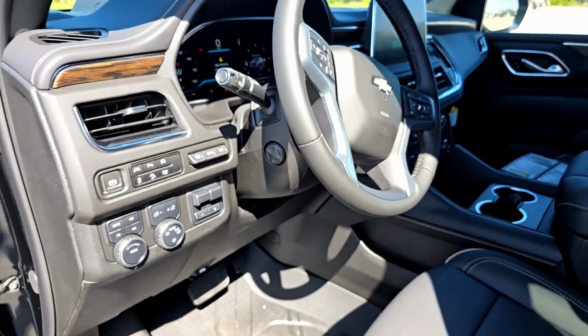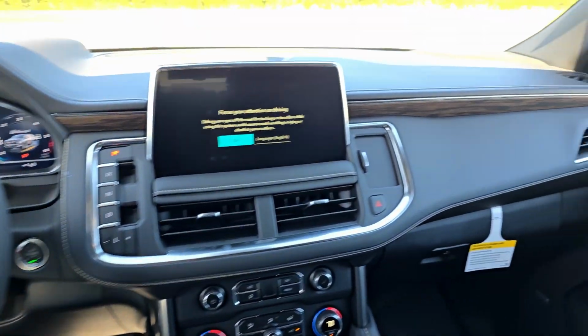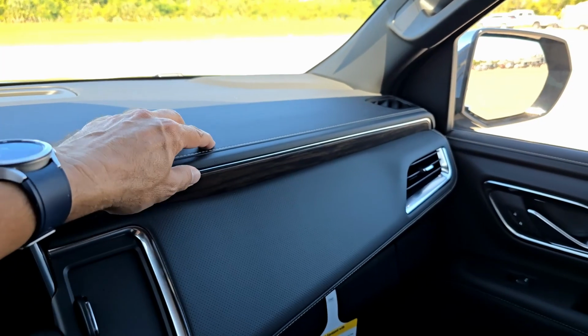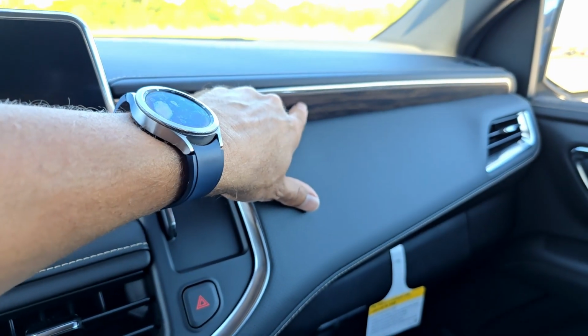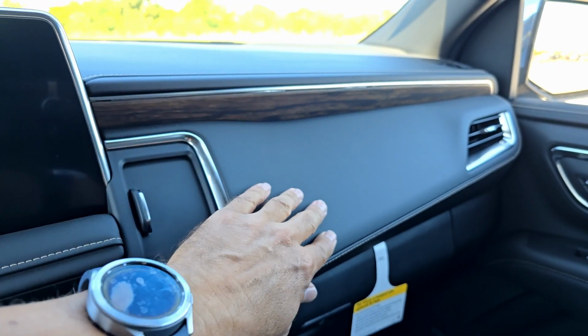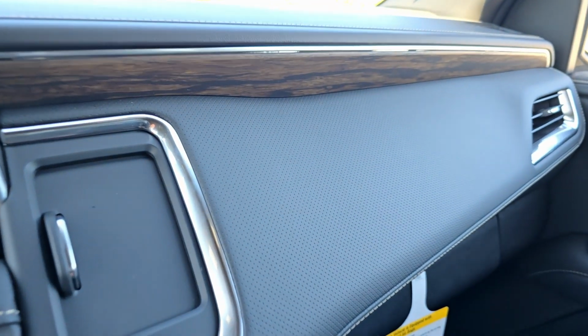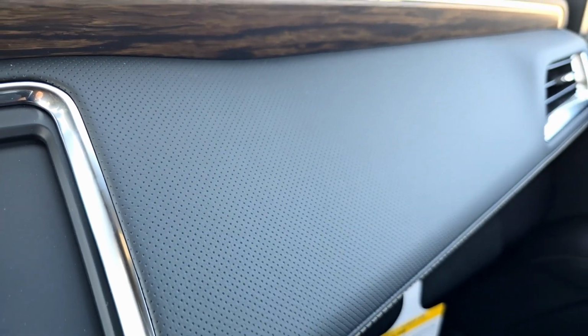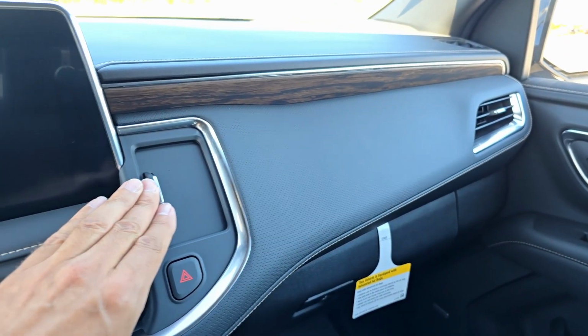Let me jump inside. I'll show you the rest. Here's the interior of this vehicle. Let's check this out. Huge dashboard right here. This is nicely softly padded right here. You have the same wooden looking trim as you have on the doors. This is a different trim, kind of a nylon, but it has those little holes in here, perforations, really nice. On the right hand side, you can see the big vent.